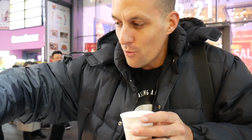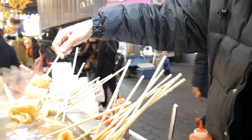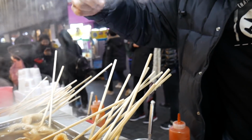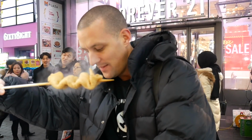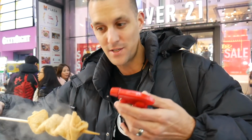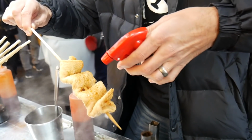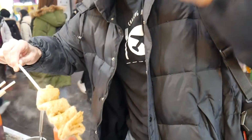I'm going to grab one of these fish cakes out of the broth. As you can see, it's on the stick there, all bendy and folded over. Whoa, look at that, it's steaming hot fish cake. And there's also a little spray bottle here which will have a sweet soy sauce in it. So we'll just spray a bit of that on the fish cake. Normally that would come with a brush, so you'd actually brush some of that on.